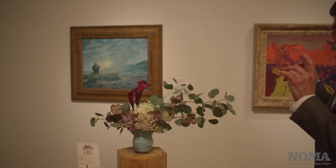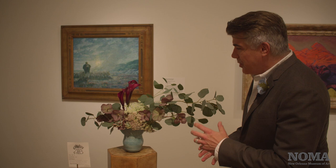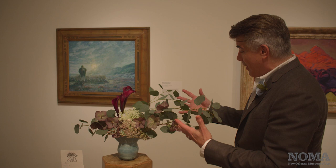Here's the Garden Study Club entry, and it's quite stunning. I love that they're using some very beautiful and fancy flowers, like the beautiful aubergine lilies, but they also have basic eucalyptus and a simple Queen Anne's lace, and it really evokes the painting.